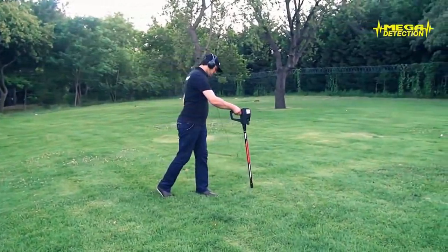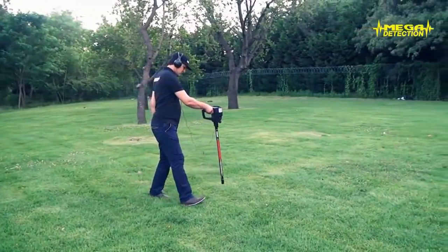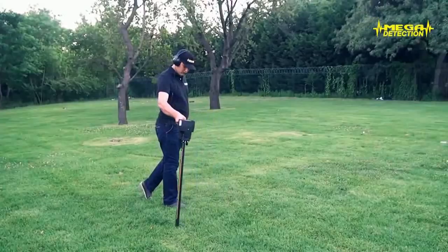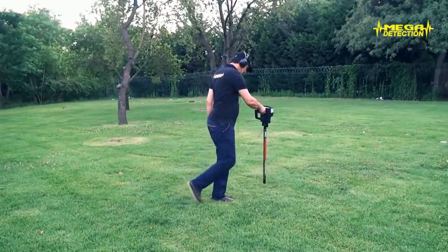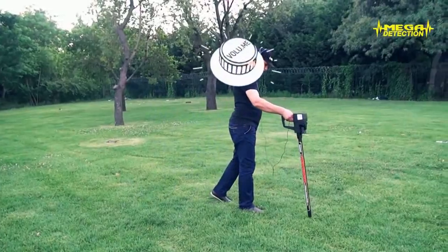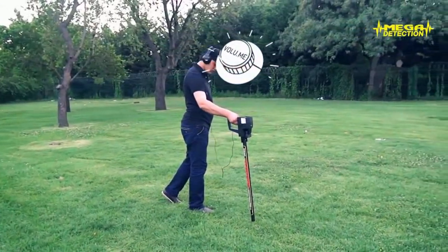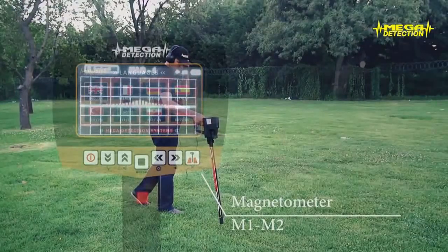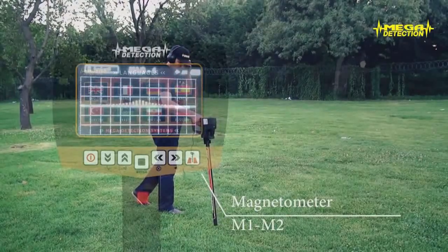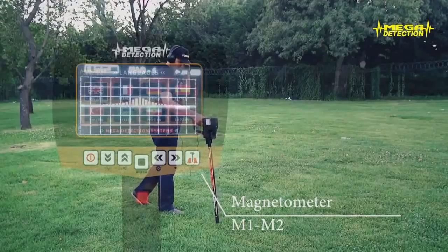You can increase and decrease the magnetometer sensitivity according to the terrain conditions using the left and right arrows. The headphone sound level could be adjusted with the button on the cable. To switch between the M1 and the M2 modes, push slightly on the button located on the right upper corner of the control panel.